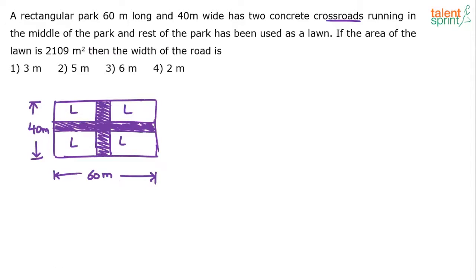Then what is the width of the road? Let's assume that the width of the road is W, right? This is the width of the road, W. You can see that, right? W is the width of the road. So he says that the area of the lawn is 2109.